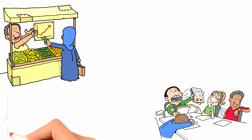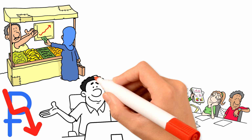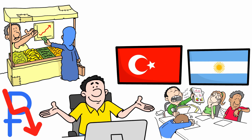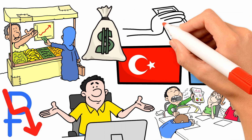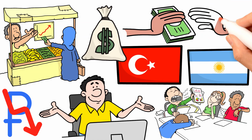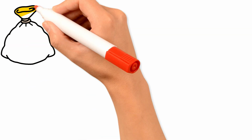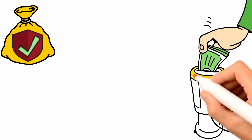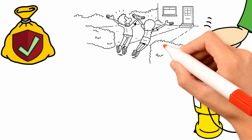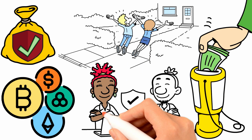As the value of the ruble continues to erode, people often lose confidence in their national currency. In countries like Argentina and Turkey, this has led to a phenomenon known as dollarization, where people start to prefer holding foreign currencies, like the US dollar, over their local currency. This preference arises from a desire to protect wealth from daily losses due to currency depreciation. In such situations, people may shift their savings into foreign currencies, seek to buy assets outside their country, or even invest in cryptocurrencies, all in an attempt to safeguard their wealth.